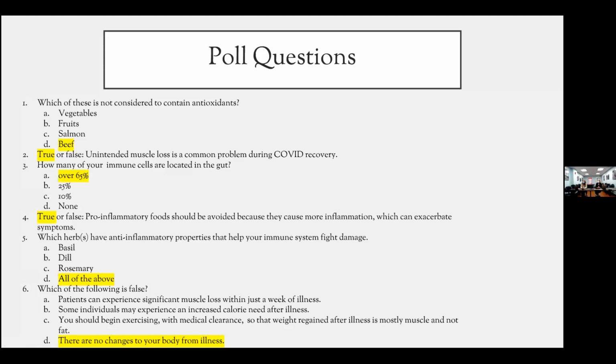Number 4, true or false, pro-inflammatory foods should be avoided because they cause more inflammation, which can exacerbate symptoms. This is true. 5, which herbs have anti-inflammatory properties that help your immune system fight damage? D, all of the above. And for 6, which of the following is false? The answer was D, there are no changes to your body from illness.